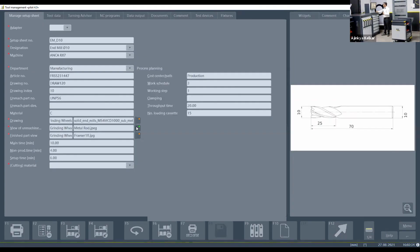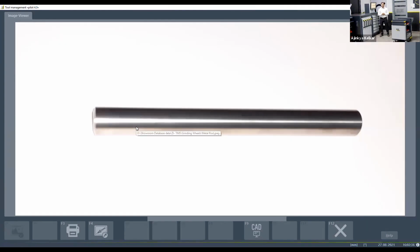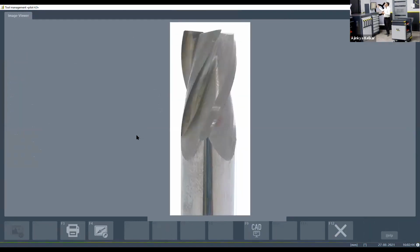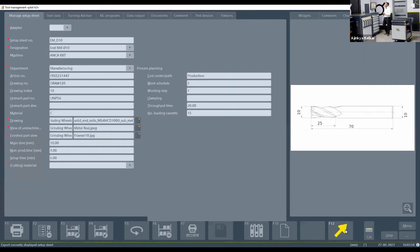Then there is also an option for the unmachined component. So this is my component which I'm going to use. Then there is also an option to see the fully machined part, so what I'm going to produce out of this. This is the basics, or the beginning of this setup, and then certainly we have a machining time, and also the setup change time. So you can list this in front of your document area.